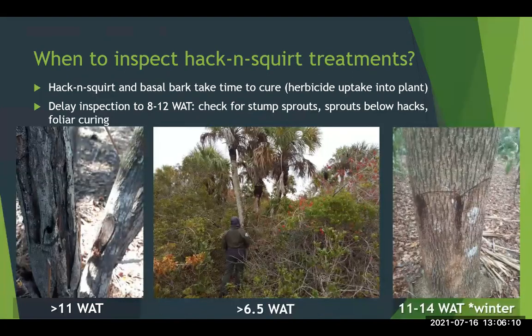All right, so hack and squirt treatment. So we went from foliar to cut stump, and now we're on hack and squirt. And a lot of the hack and squirt and basal bark are pretty similar as far as the time frame it takes and the rate of effects to happen. You want to delay your treatment a little bit less than cut stump, but still 8 to 12 weeks is probably when you want to get out there. At the 6 week period, especially if treatment happened in the fall or winter, you're probably not going to see any signs of decline.